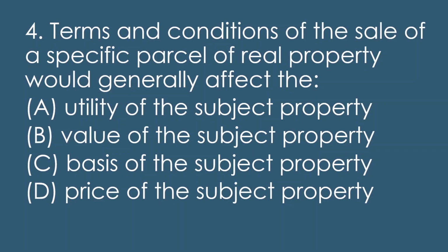Well, it doesn't affect the utility of it, the terms and conditions of the sale. It doesn't really affect the value, no, because the value is just what it is. Basis, no, we don't really care about the basis anyway in regards to this, but price. Well, what is actually somebody going to pay due to the terms and conditions? That could affect it, whereas it could say, hey, we might not pay as much if we're going to have to be paying for all the closing costs, for instance.